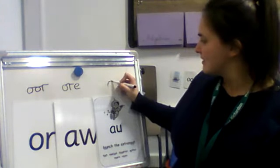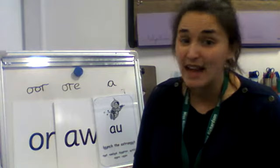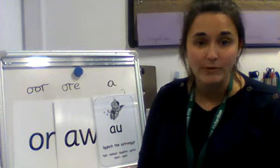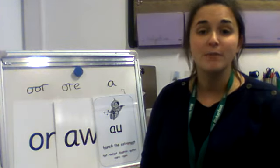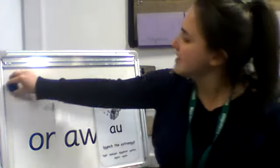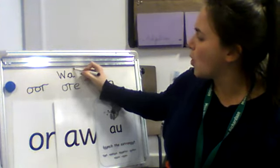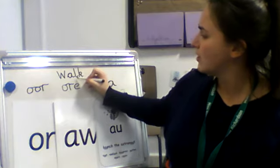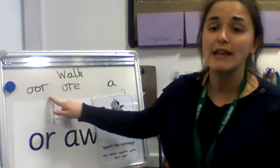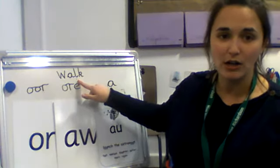We write it as an a. Simply an a can make an a or an a sound, but it can also make an or sound. And it makes an or sound if it's followed by an l, like in this word up here. W-or-k, walk. Walk has an l in it. So I know I can't write it as any of these other ways. I know I have to write it as an a, because straight after the a is my l.